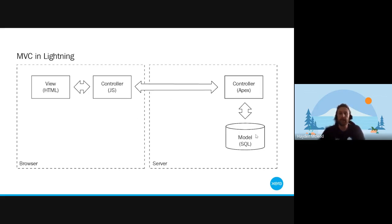So M is for model, and our model is really the business model. You know, how you model the domain that you're working in, and you also have access to the database in this layer within a Salesforce context. We also have the controller, which is written in Apex. That's that server-side language again that I was mentioning before. So the Apex controller will talk to the database to get data, and then it will pass it back to the browser, where the JavaScript controller will then take that data and put it into the view, which is the HTML and markup for display.